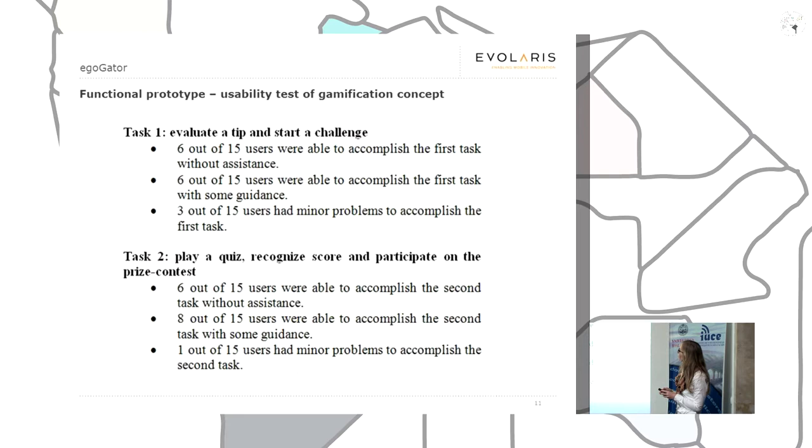Now here you can see the results of the task part. The first task was to evaluate the tip and to start the challenge. Here you can see that 6 out of 15 users were able to accomplish the task, 6 out of 15 users needed some guidance, and 3 out of 15 users had minor problems. The second task was to play a quiz, receive a score and participate in a prize contest. Here you can see that 6 out of 15 users were able to accomplish the task, 8 out of 15 users needed some guidance, and only 1 out of 15 users had minor problems.